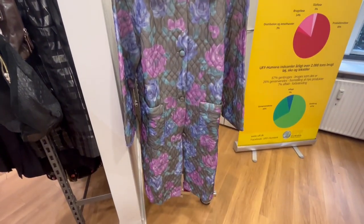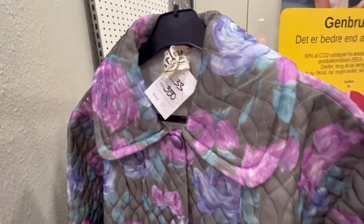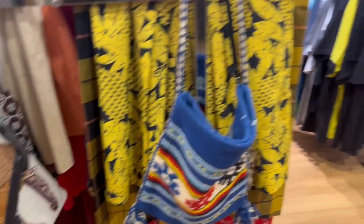And this I loved as well. It was like an old fashioned sort of dressing gown, a padded dressing gown. I used to really want one of those when I was little, and I think I did have one.